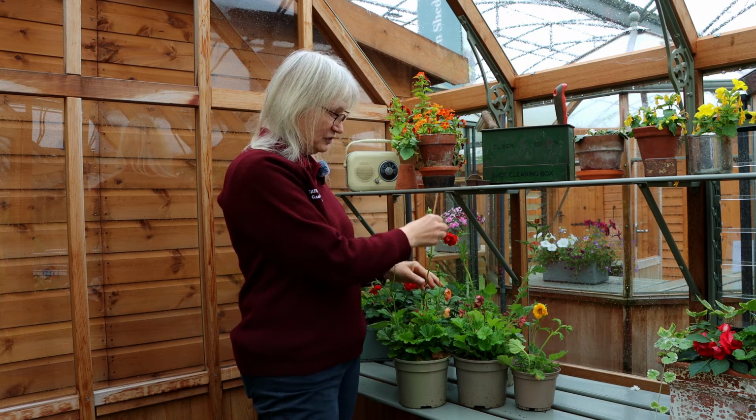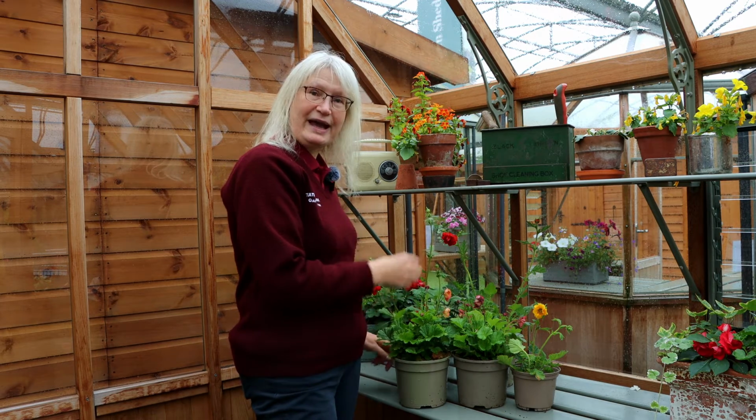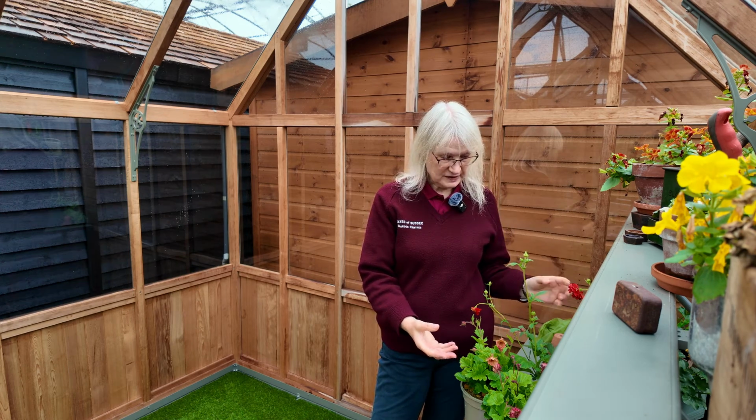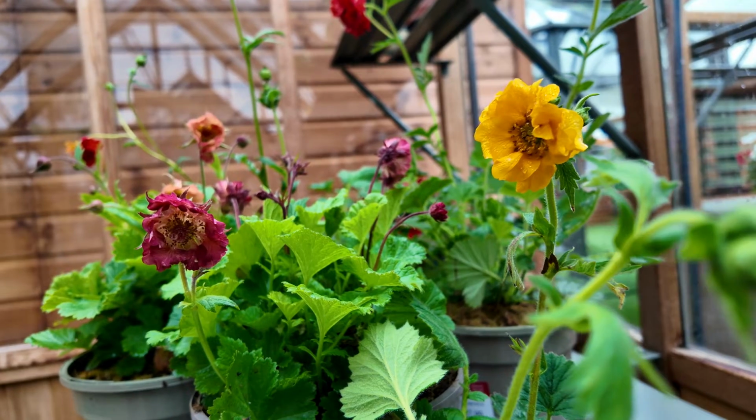So once these flower spikes have started to fade, you just take that flower spike out right at the base and it will send up another flush. The colour range that we have for Geums is mostly in the reds, oranges and yellows, with a few kind of pinky apricot-y kind of tones.